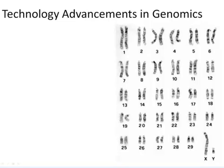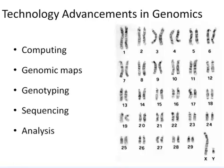So today I'm going to talk to you about the technology advancements that have been used in genomics, what they are, and then how that can be applied to cattle. Some of the advancements in genomics are computing, genetic maps, sequencing, advances in genotyping, and eventually in analysis.